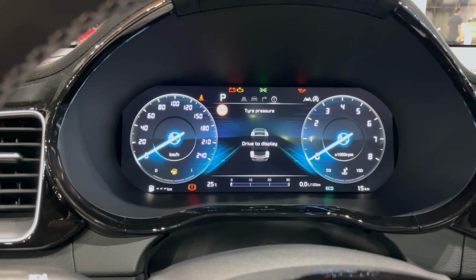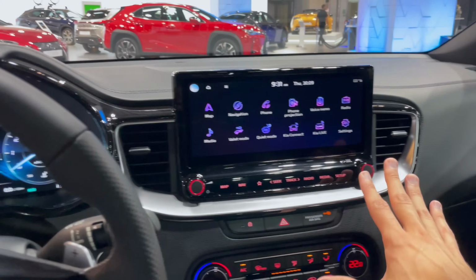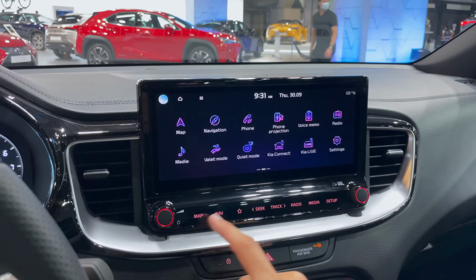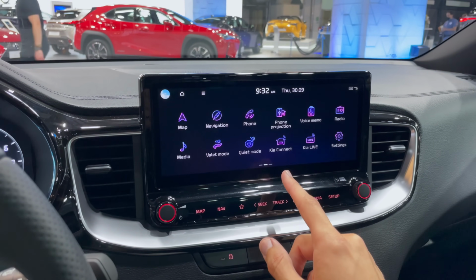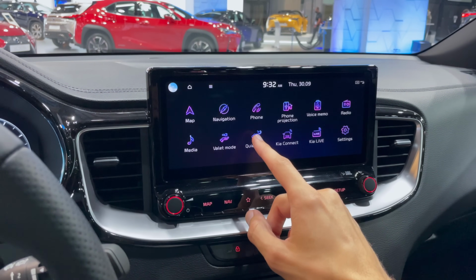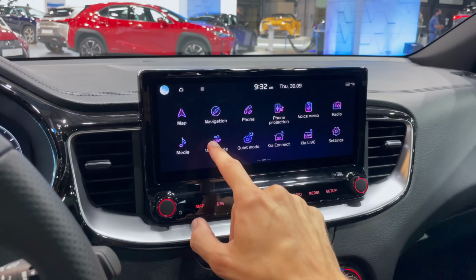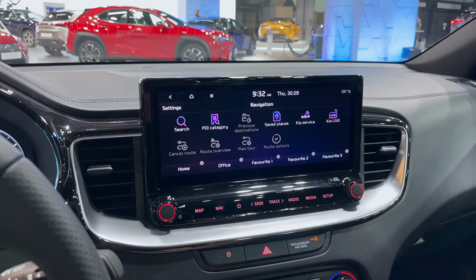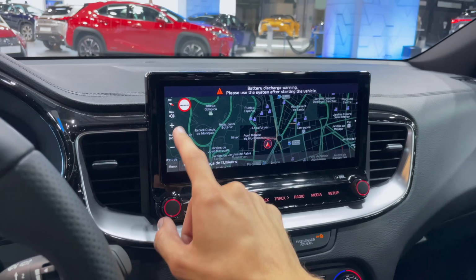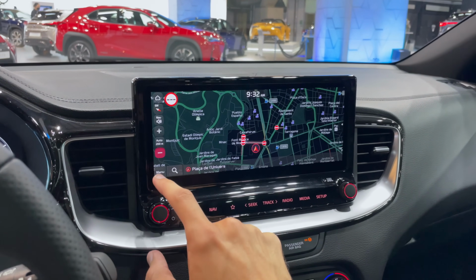And then here, so it's quite nice. Checking here, same layout. We have the infotainment, nice and big, home screen. So you can project the phone. Kia Connect, quiet mode, valet mode, okay, navigation, map. So it looks like someone didn't hook up the battery to a 12 volt plug.